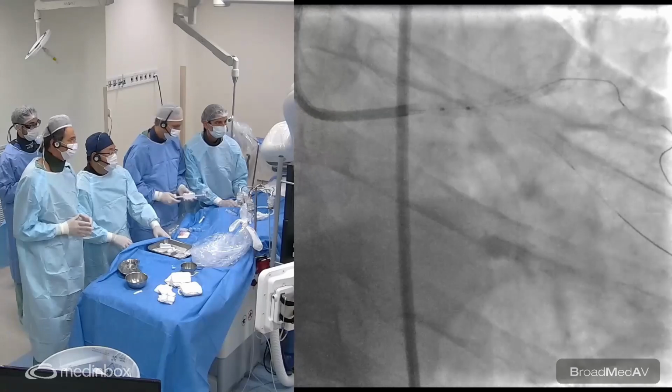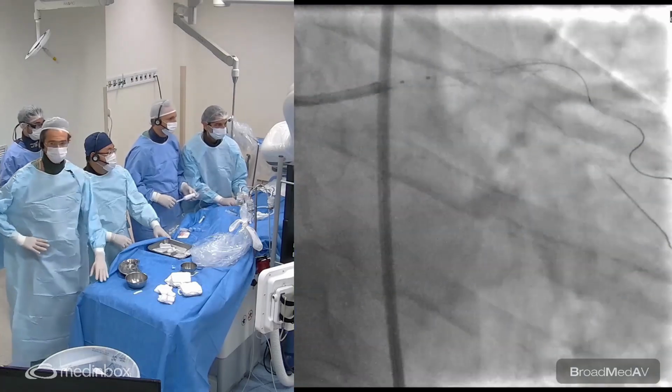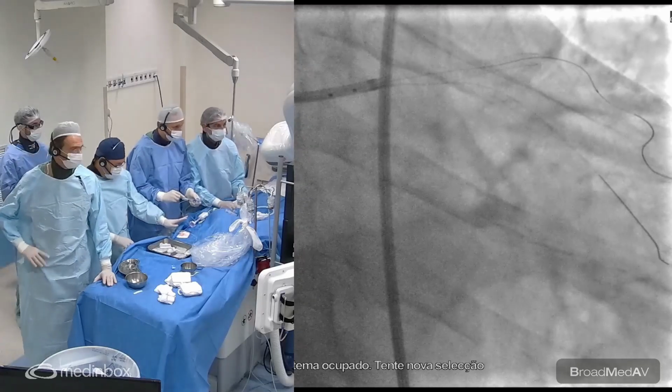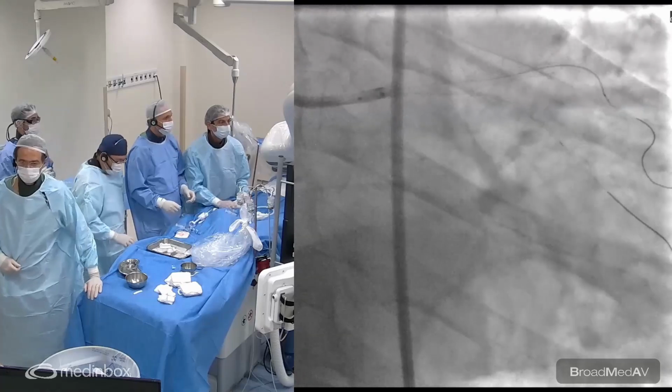So we are going to open the proximal. How much pressure did you go there? 14 atmospheres. Fausto, let me see. Now the balloon is deflated.